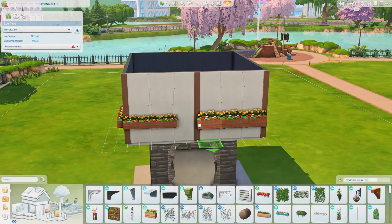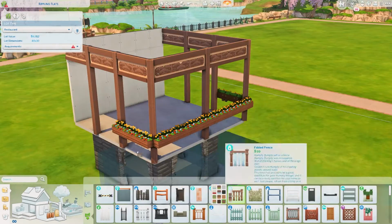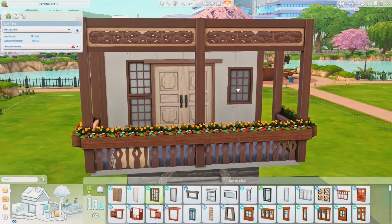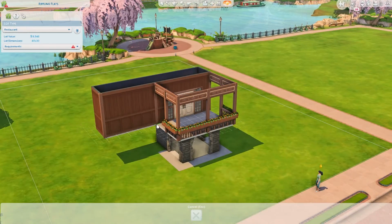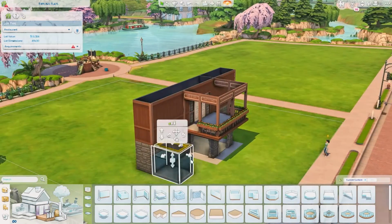Today's build is very special. It's part of the Kababayan Sims collab on Instagram, where a bunch of us, Filipino Simmers, will be showcasing builds that are inspired by our homeland, which is the Philippines. It's also very fitting since we recently celebrated our 124th Independence Day last June 12.